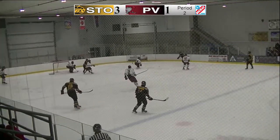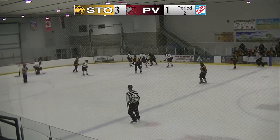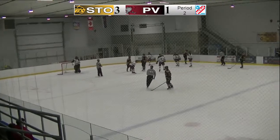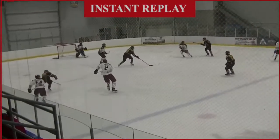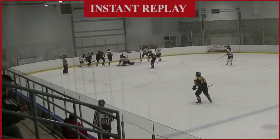Shot by King. Blocker save. Rebound. That one blocked and doesn't get through. Still working with it. And there's the horn. So there's an opportunity late there for Stonewall trying to grow their lead.